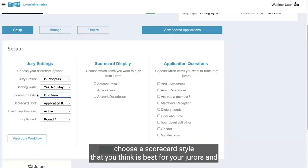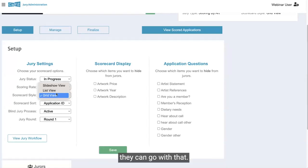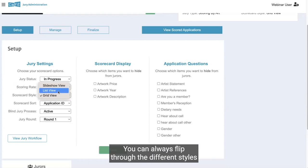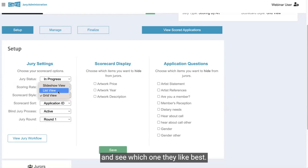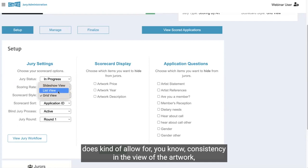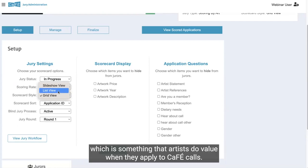Choose the scorecard style that you think is best for your jurors, and they can go with that. They can also let you know what they prefer, especially if you just have one juror. You can always flip through the different styles and see which one they like best. But having a standard scorecard style for all jurors does allow for consistency in the view of the artwork, which is something that artists do value when they apply to CaFÉ calls.